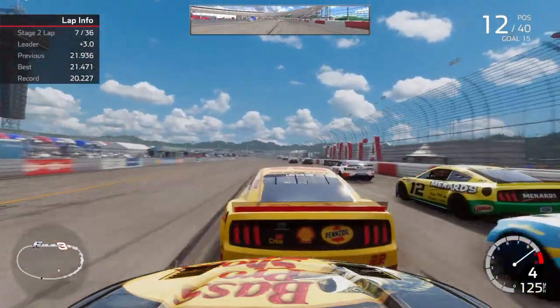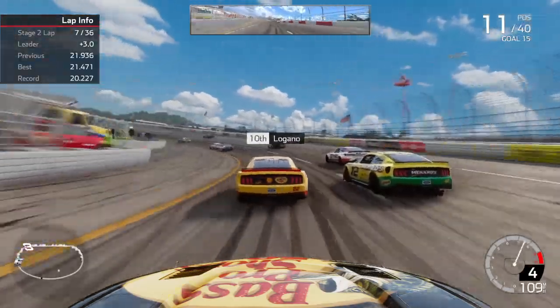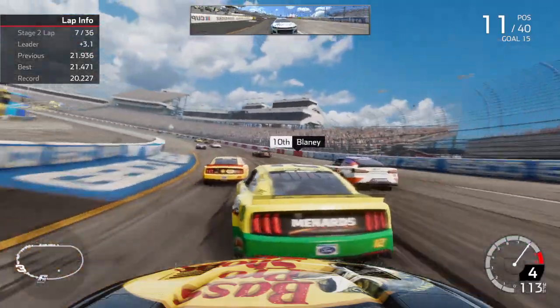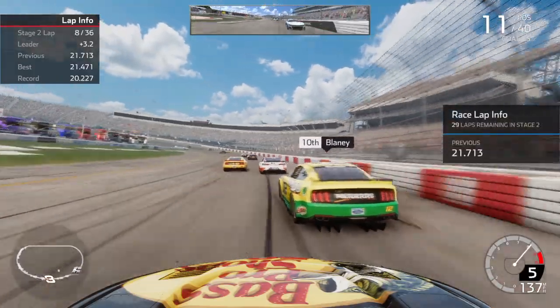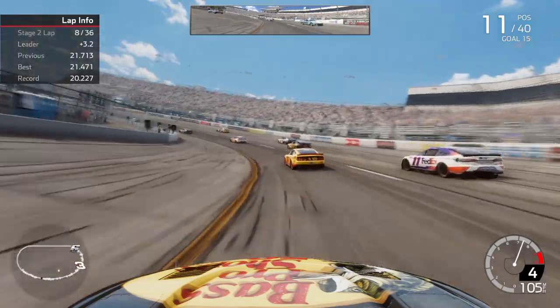I'm going to get back to the bottom here. I'm going to push the 22 a little bit, kind of try to follow him here through this traffic. I keep hitting the apron too, and that doesn't help. And now I've got front end damage after I hit the 12 of Blaney. That's not going to help matters either, really.